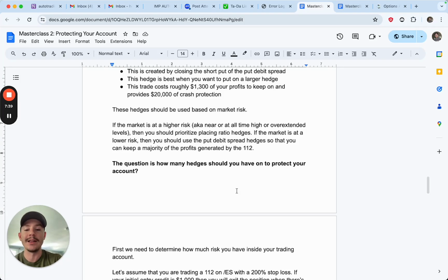If the market is at a lower risk, then we can use a cheaper hedge like the put debit spread hedge, so that you can keep a majority of your profits from the 112 and move on with that. So the question is, how many hedges should you have on to protect your account?